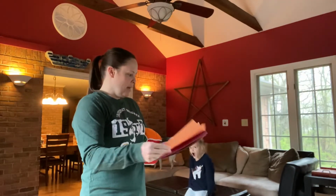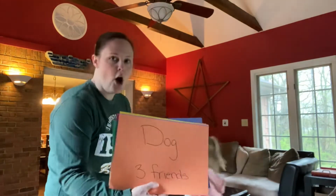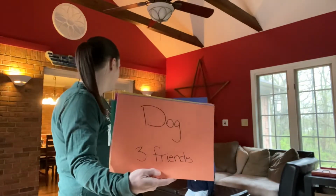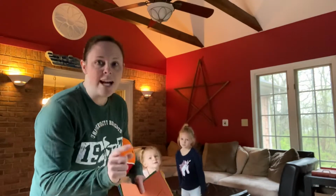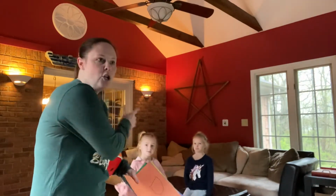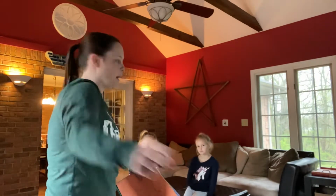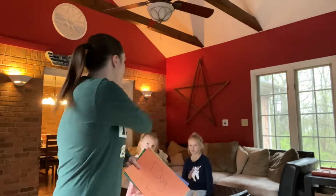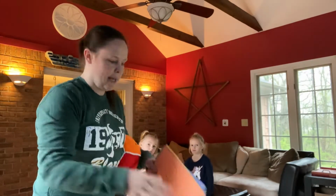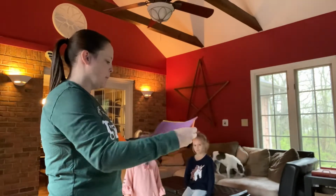And then I think we have 2 more. This one says dog. The orange one says dog. And all I wrote on here was 3 friends. And this is what you're going to do when we land on orange. You're going to, as fast as you can, run and get 1 stuffed animal or toy that would be your friend. You bring it back. You go get a 2nd one. You bring it back. You go get a 3rd one, you bring it back. So we're running, okay?